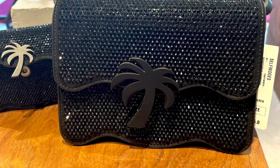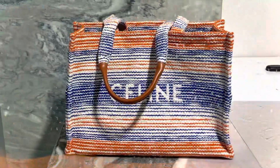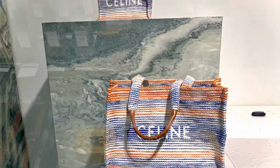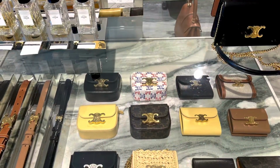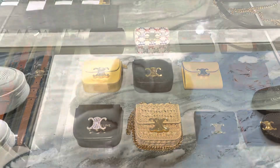Anyway, here is a Palm Angels bag. I'd never seen one of these before. It was about £1,200. I went to Celine briefly. Now, I wasn't thrilled here. So they had some nice stuff. But I asked to see the belt bag in the colour, I think it was pollen.